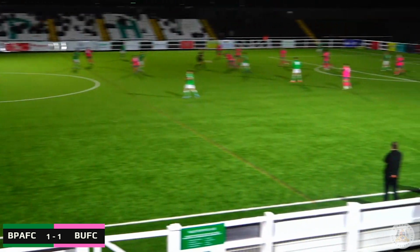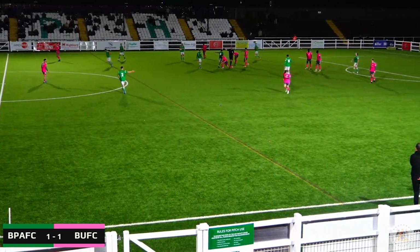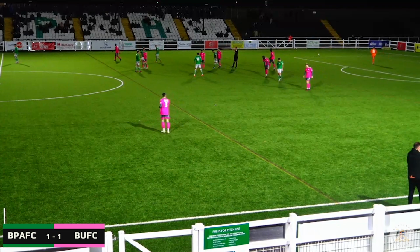Boston under real pressure here. Oh, such a soft free kick. The referee got in the way of play. Spencer tried to get around him, accidentally trips the Boston player, and he gives a cheap free kick.